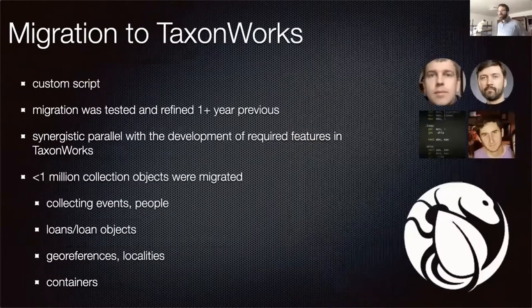So in November of last year, using a custom script written by Matt Yoder and Dmitry Dmitriev, we migrated our data to TaxonWorks. That migration had been tested and refined for the previous 1 year, along with a synergistic parallel development of required features in TaxonWorks. A little less than 1 million collection objects were migrated, including associated collecting event, people, loan, load objects, georeference, locality, and container tables.